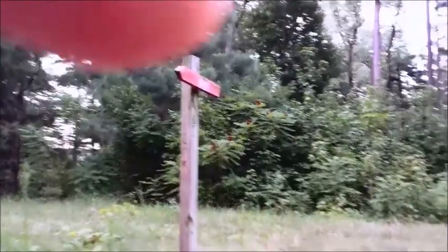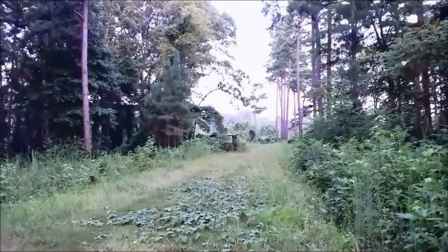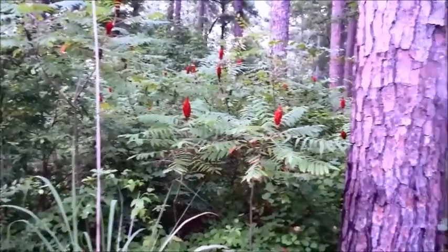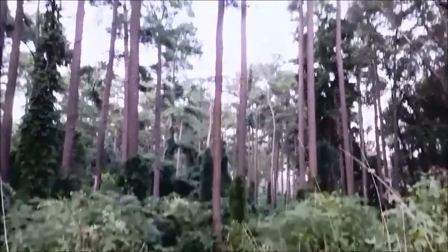Okay, we're seeing this sign and we're about to cross over this road. We could have made this whole thing a lot shorter if we had done that earlier, but we didn't want to. So we're going back down in the woods for a few minutes. Lots of beautiful sumac right in here. Gorgeous. Kind of a surreal landscape.